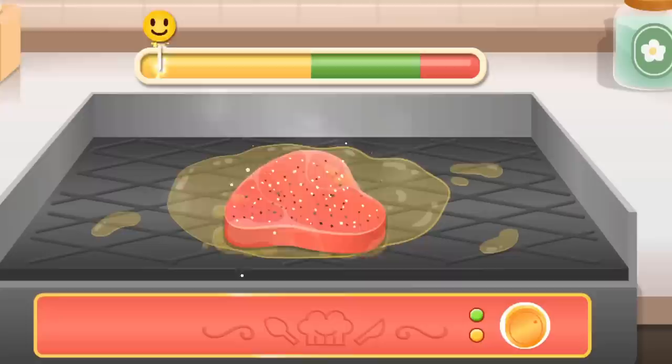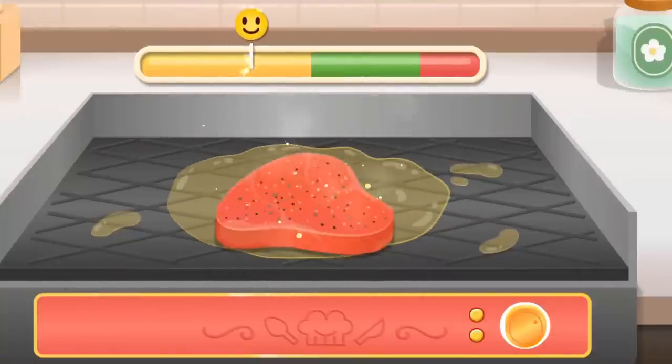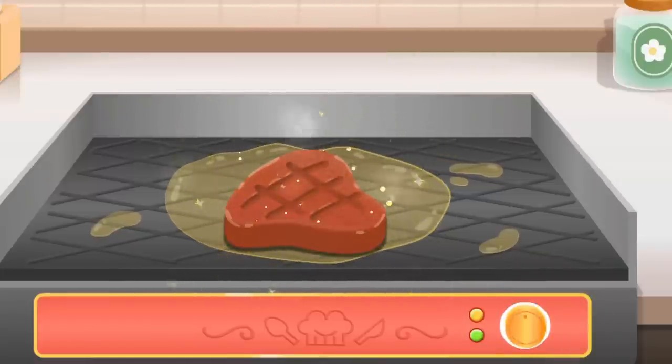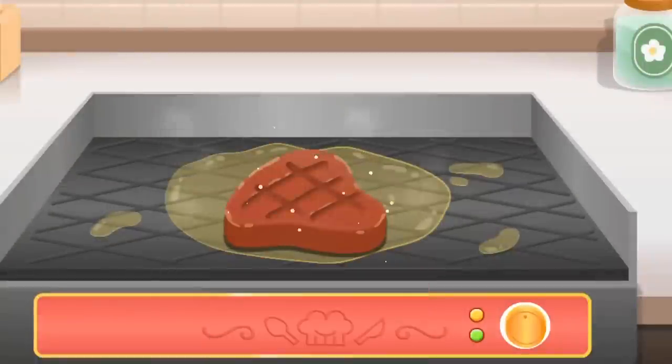Medium well steak. Tastes nice and tender. Perfectly timed. Turn off the heat. The steak is finished. Now go and make the fries.